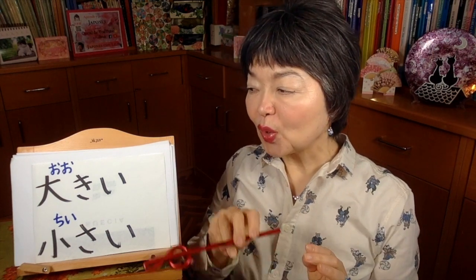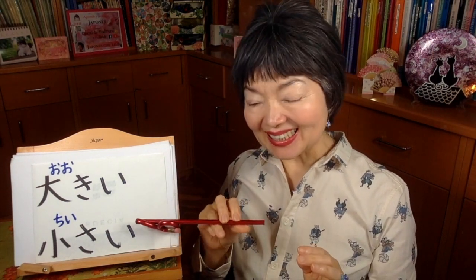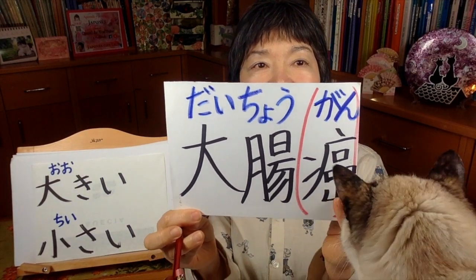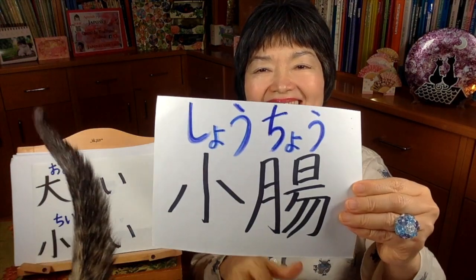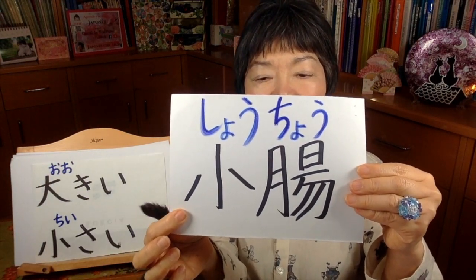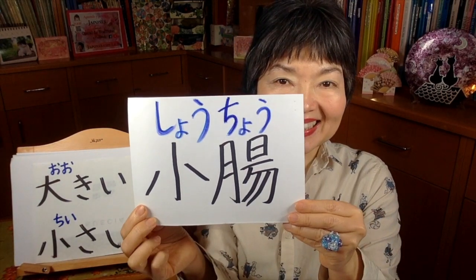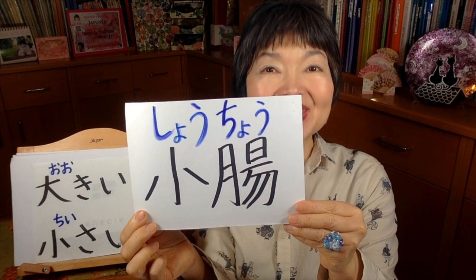One, 大きい big, and 小さい small. 大きい big, 小さい small. If we said 大腸, large intestine, then what is this one? 小腸. This is small intestine. 小腸. Now we are going to learn the word constipation.